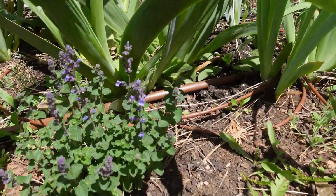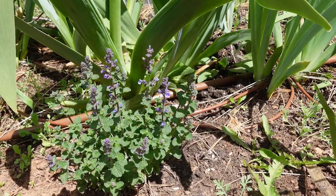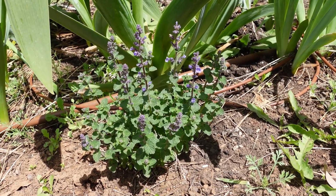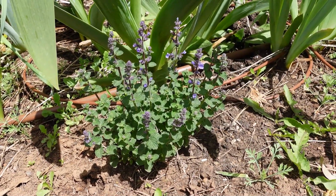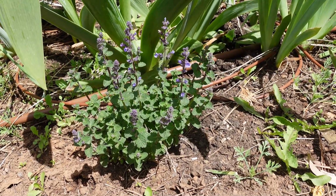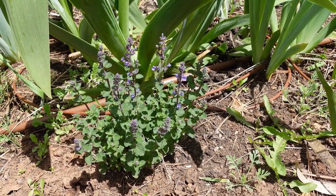One plant that I have been very impressed with so far and am loving is this Cat's Pajamas by Proven Winners Nepeta, or Nepeta as some people say. It's just been a trooper and came right through that hard freeze, didn't even miss a beat, and it's blooming away. I can't wait till it fills in. I'm gonna have to find more of this.